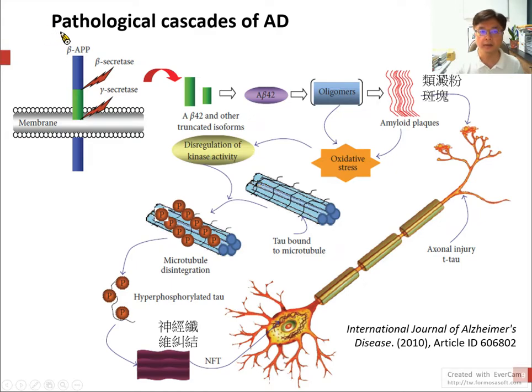Okay, so let's look at the pathological cascades of AD. It starts from this protein. It's a membrane protein. We call it amyloid precursor protein, or APP. Normally it is processed by secretases, but when it is processed by beta and gamma secretases, it generates A beta, especially A beta 42 with 42 amino acid residues. It's more toxic than other isoforms. It will misfold and form oligomers and then form the amyloid plaques. That's what we see in the extracellular area in the brain.